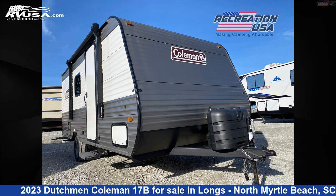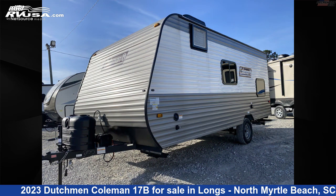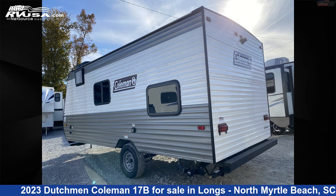This 2023 Dutchmen Coleman 17B is a travel trailer RV. It is located in Longs, North Myrtle Beach, South Carolina, 29568 and is offered for sale by Recreation USA.